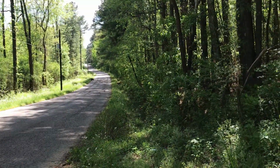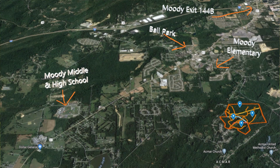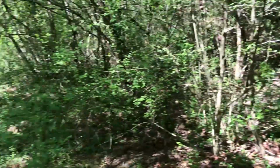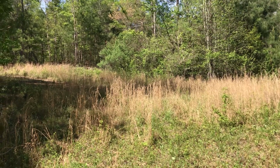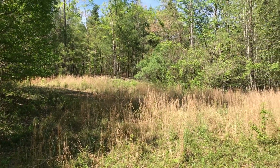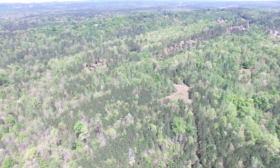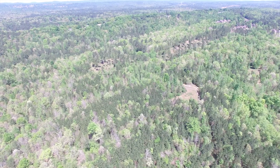We're going to walk to the first field in just a moment. And you can see we're not too far from the interstate and the schools there in Moody. But we're going to walk up a little bit. You can see we've walked up a little bit from the gate. Got a nice road in here. We're going to go to the first field. And you can see it's a flat area here that you could build. If you didn't want to build far back, this would probably be your most inexpensive location to build a house from a utility standpoint. But you can see that's where we're going to go next in just a moment.